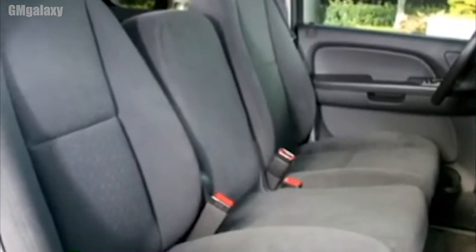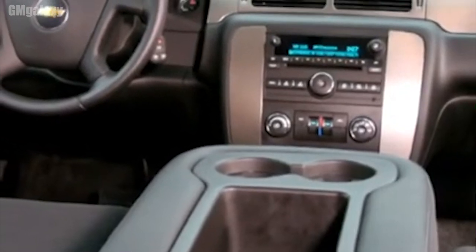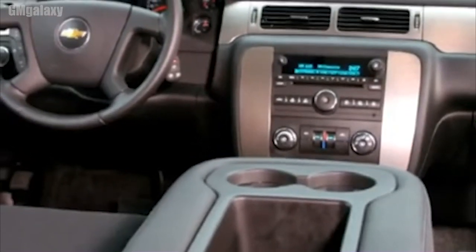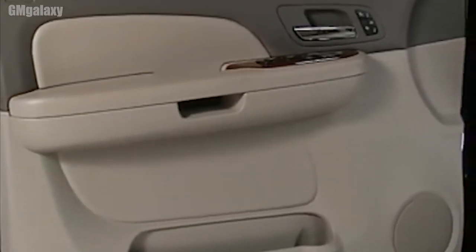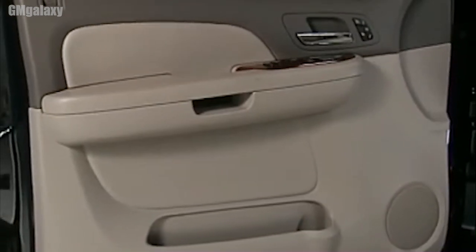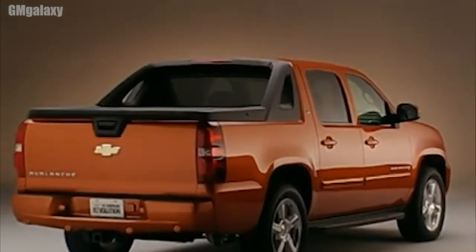And in 2007, we got the official second generation of the Avalanche. It was based on GM's GMT 900 truck platform, debuted at the Chicago Auto Show in February of 2006. Unpopular lower body cladding of the first was eliminated fully. So again, it cleaned up even further, styling to make it even more similar to that of the design language on the exterior of the new Tahoe and Suburban at the time.